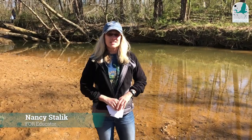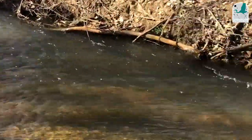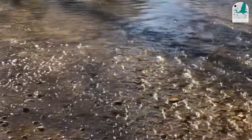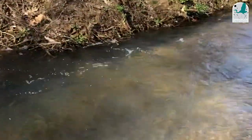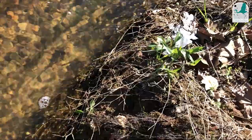And my name is Nancy Stalik. I'm the education manager. I have found a faster moving portion of Austin Run. We should have better luck here for macroinvertebrates because macroinvertebrates like more oxygen. And when we have a faster running stream, like you can see here, more dissolved oxygen will be mixed into the water. So it should be a little bit easier to find.